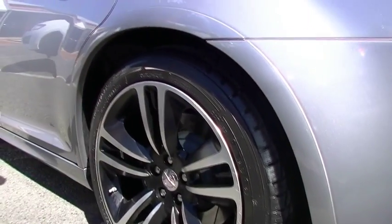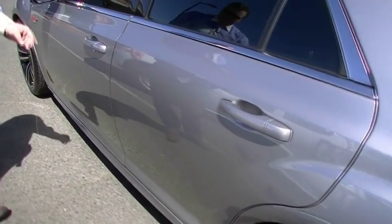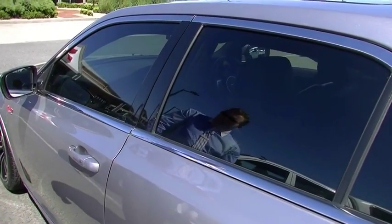Brand new rear tyres on the vehicle, Nanking as mentioned before. No signs of scratches, nicks or anything on this rear door. The tint on the car, really good, nice dark tint there.